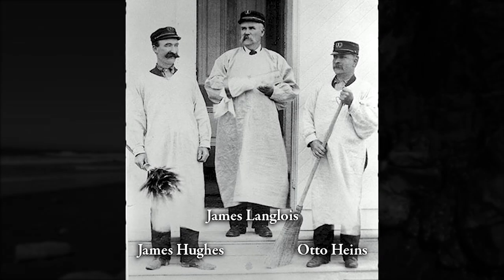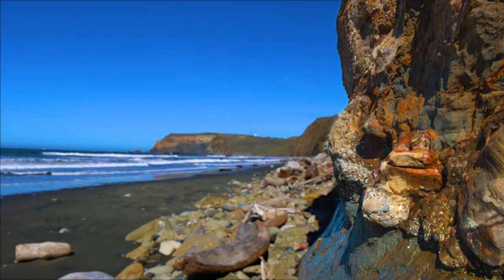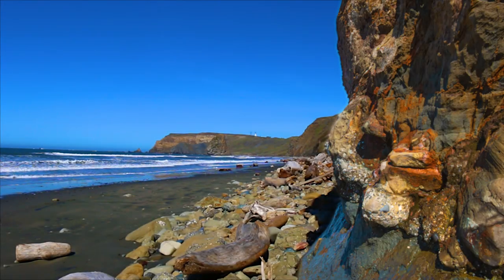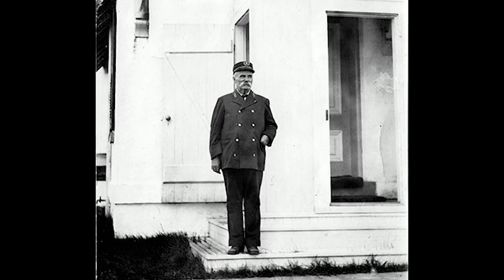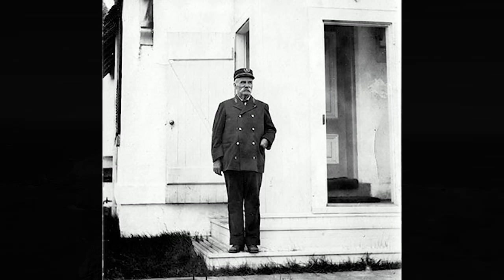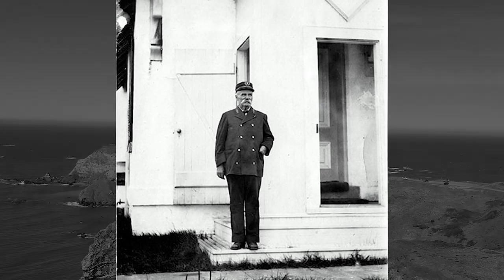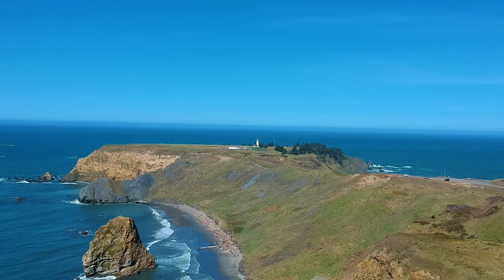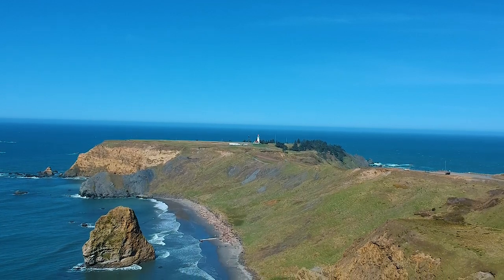There were a few notable lightkeepers and families at Cape Blanco. First was the Langlois family, which many lightkeepers came from. James Langlois served at Cape Blanco for 42 years as an assistant and head keeper. His son, Oscar Langlois, became a lightkeeper at Cape Arago and Coquille River later.